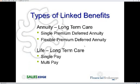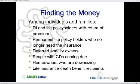As well as DI, life policyholders and return of premium. As well as permanent life insurance policyholders who no longer need the insurance. So that would be your 1035 exchanges, because these types of contracts take 1035 exchanges, and that's actually a great way of getting some money in there.